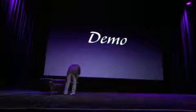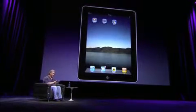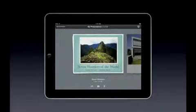And really, the only way to appreciate how amazing the software is for me to show you. So I'm really honored to be the first to show you the new iWork applications on the tablet. So here we go. I get to sit in the chair. Let's launch Keynote. Keynote runs in landscape orientation because that's the way our slides are. Our slides are designed horizontally.